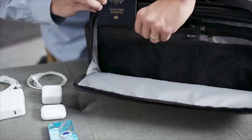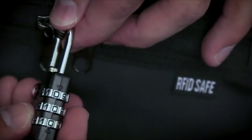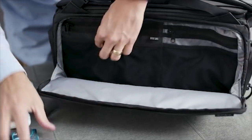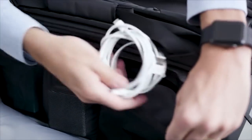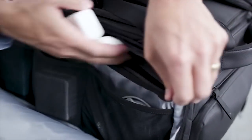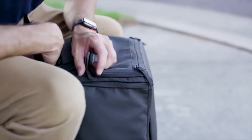The right side of the bag also has a full perimeter zipper with multiple features inside. First, an RFID safe pocket designed to be durable and lined with RFID blocking material to protect your credit cards, passports, and other scannable information. Second, there is a combination of mesh and zipper pockets to keep your cords, power banks, earphones, and other miscellaneous items untangled and right where you want them.